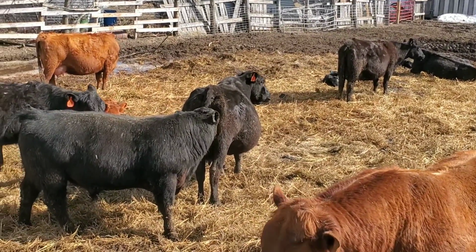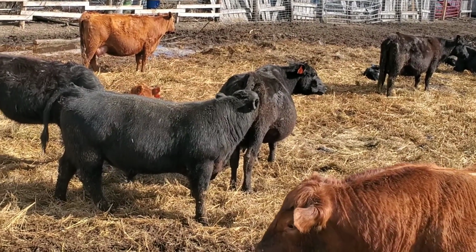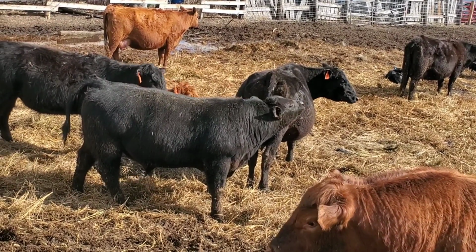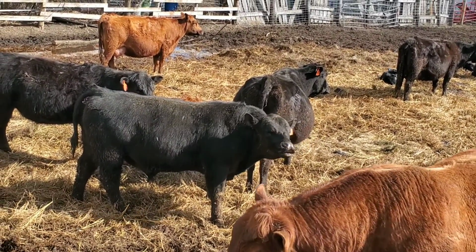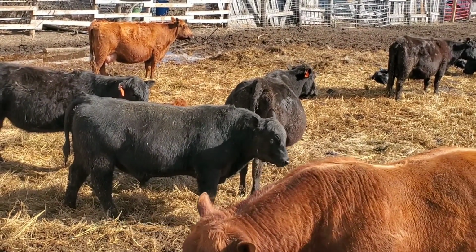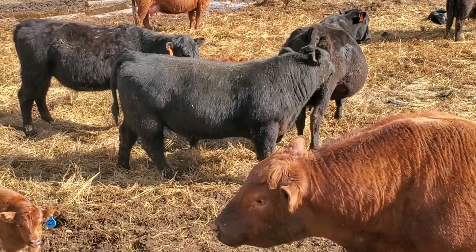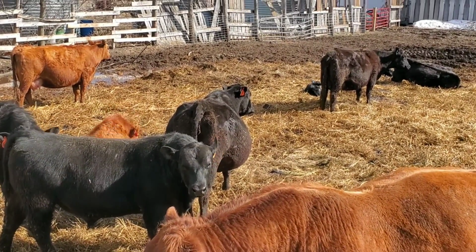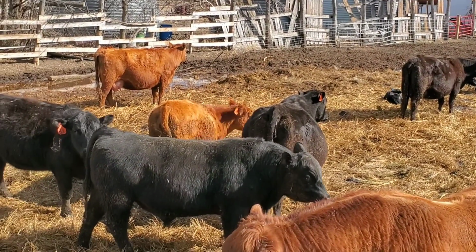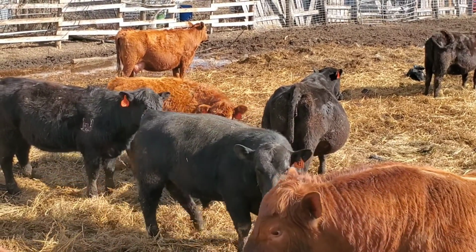I will get to all the EPDs and all his numbers and let you guys know what those are. He's got some pretty nice numbers. He's not a heifer bull, which is okay because I don't breed my heifers here. I take them over to my uncle's, and we throw them in with his heifers, and he has heifer bulls, so they go on his heifer bulls, and we get nice calves out of them.